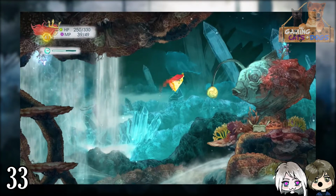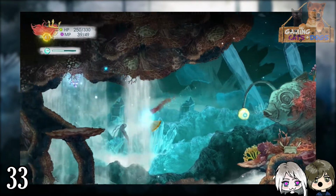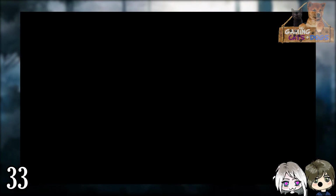Another anglerfish. No, that's the same one. Oh. I just went off to the right and around. Okay. Now I'm going to the left and down.